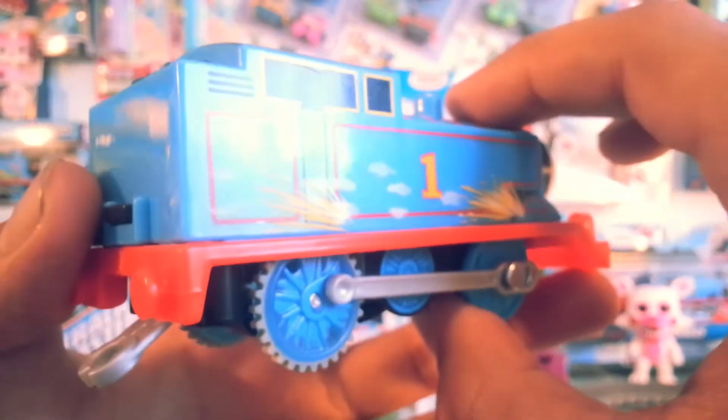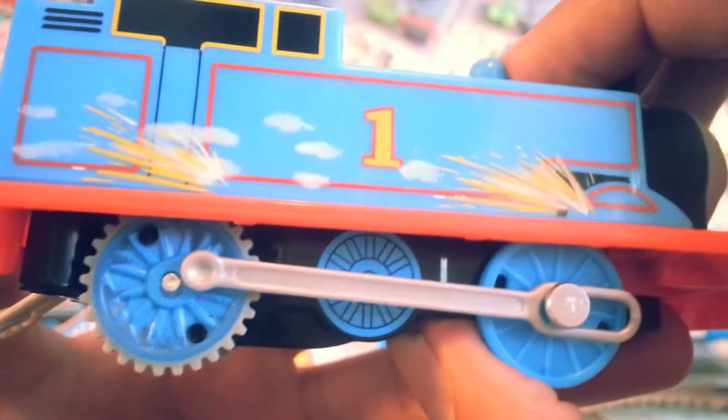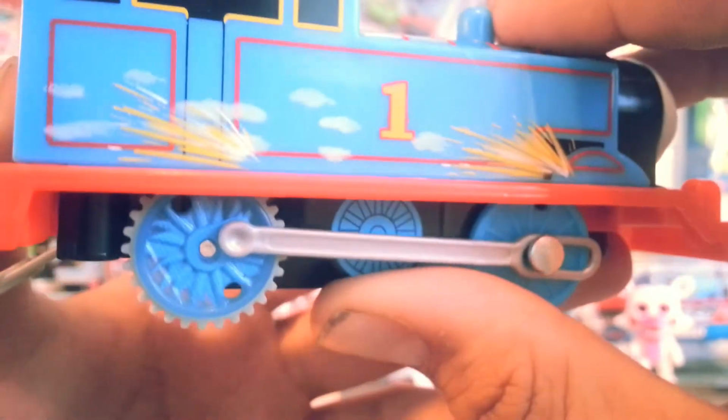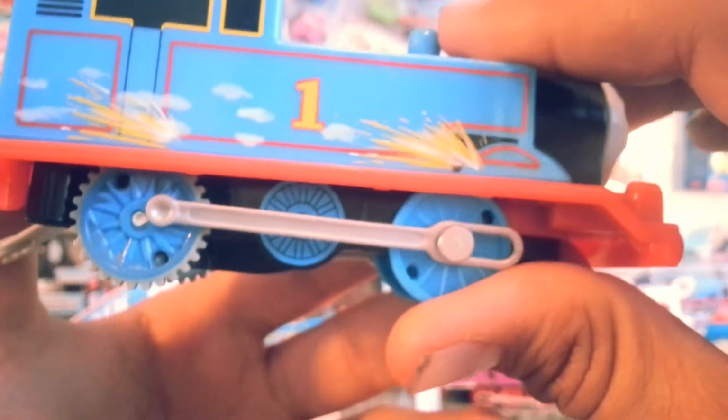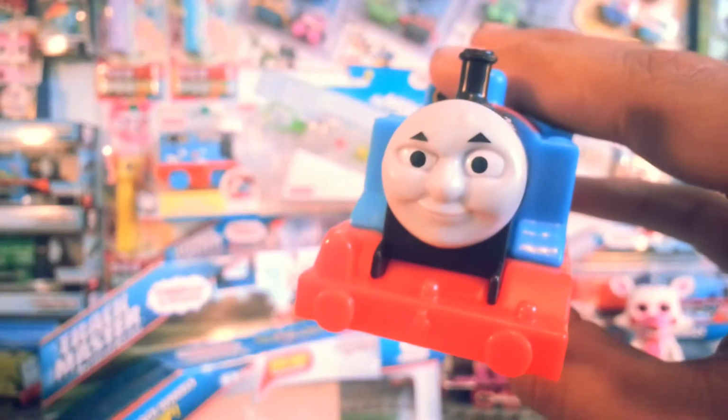Still no buffers painted, and another thing I want to point out is that the middle wheel is actually printed on, and it's not the proper wheel that we've had on other Thomas models. It's a completely printed wheel. But yes, now the thing I wanted to point out about Thomas's face.